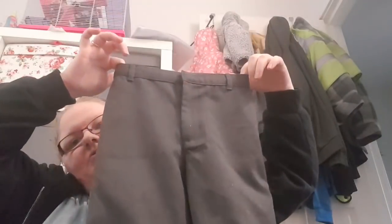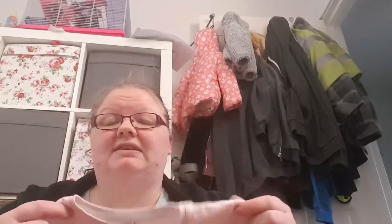They're grey school trousers. I seem to be picking up as much school stuff as I can, like trousers and skirts and stuff that are in grey or black, because I just think that either my friends can use it or Libby can grow into it, because it just saves you money in the long run.